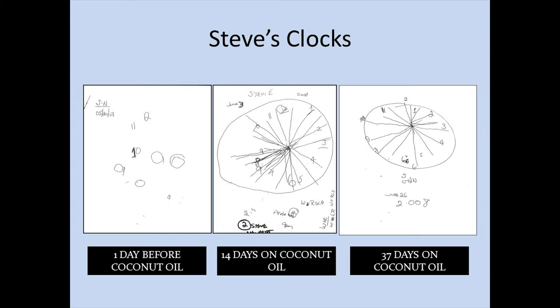So here they are side by side. During the first couple weeks, with the first two clocks, I had started talking to Dr. Richard Veech. I didn't tell him exactly what I was doing, and I asked him, theoretically, do you think coconut oil could improve somebody with Alzheimer's disease? I kind of already knew the answer, and he said no. He said the levels would not even remotely be high enough. He thought you need to get to 5 millimoles to help somebody with Alzheimer's disease, and that would require a ketone ester, which he was working on.